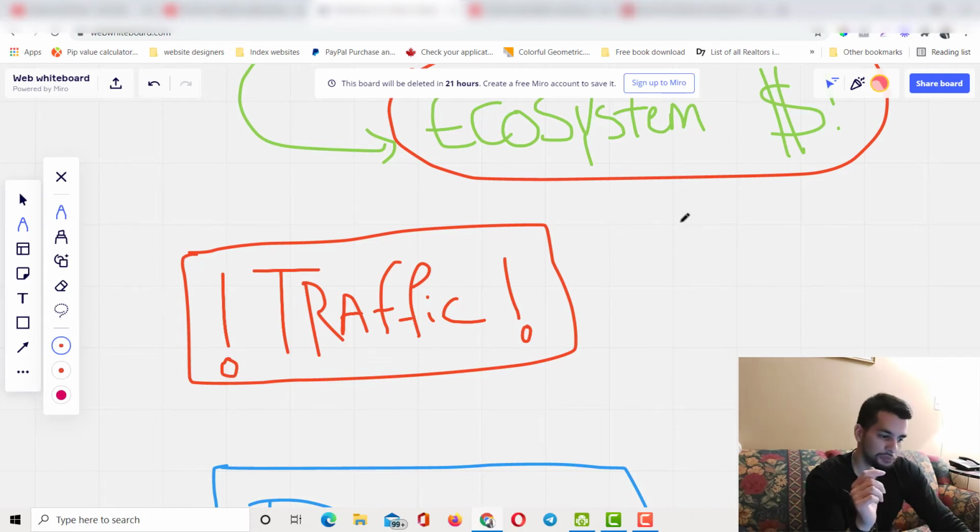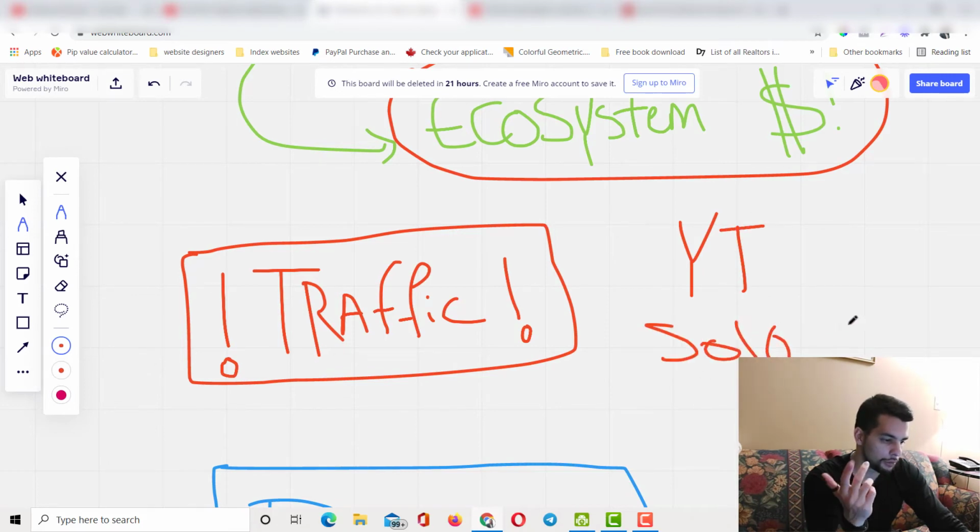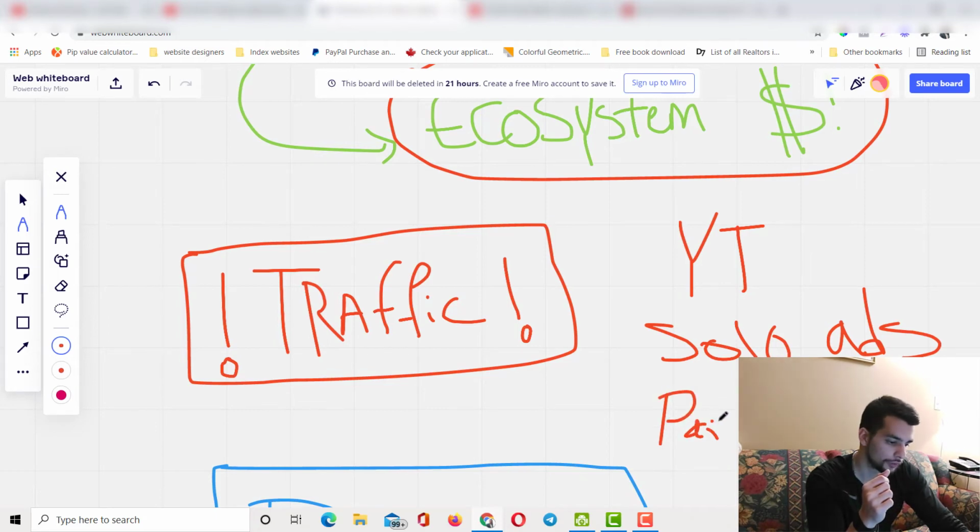For doing it, you can use YouTube. You can literally use YouTube. You can use solo ads. I mean, you're buying it actually, but it's not free. You can use paid ads. You can use all of these things to actually promote your offer, which is super important.